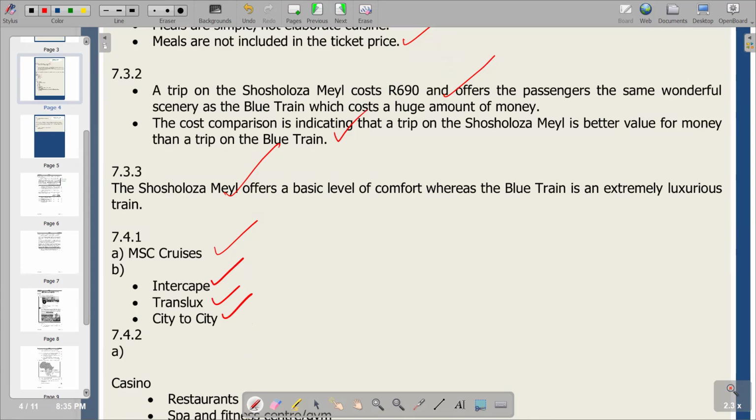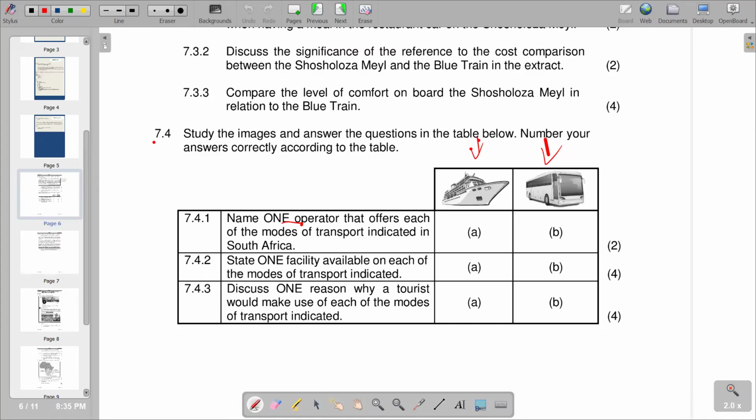So moving on to the next part of our question, we have: state what facility available on each of the modes of transport is indicated. We have got the two that we have there. So we need to identify which facility is shown by each of the pictures. You see that in the first picture, we are going to have some restaurants inside, there is a facility that we can talk about.